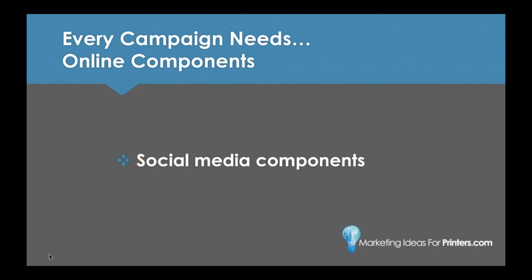Next, of course, when we say online, there's got to be some social media aspects to your marketing campaign, right? So the thing I really want to make you aware of in this case is social media marketing isn't a one and done deal. So many printers will say, yeah, I put it on social media, but what they did is they created one post and they posted it on one day, and they thought, well, everybody knows about it because I put it on social media.